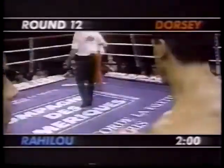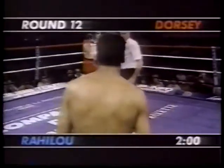Looks like we're setting up here and a little bit of a difficulty, maybe a mouthpiece missing for our last round. And the fighters touch gloves for the 12th and final round for the ISKA Intercontinental Light Welterweight Championship. Full contact rules. Troy Dorsey in the United States out of Dallas, Texas against Khalib Rahilou of Paris, France.